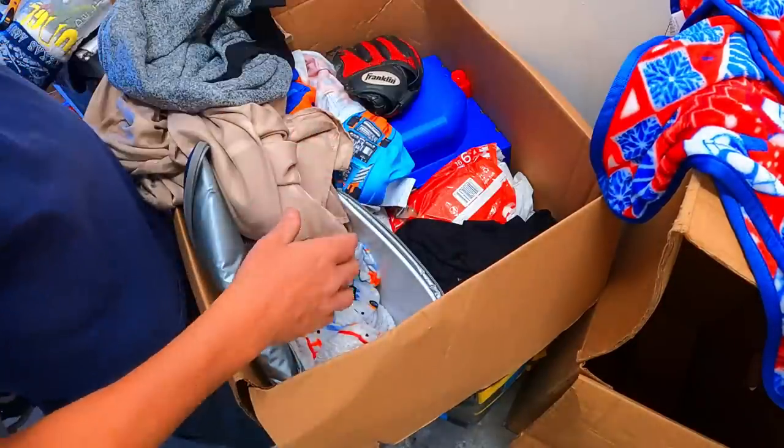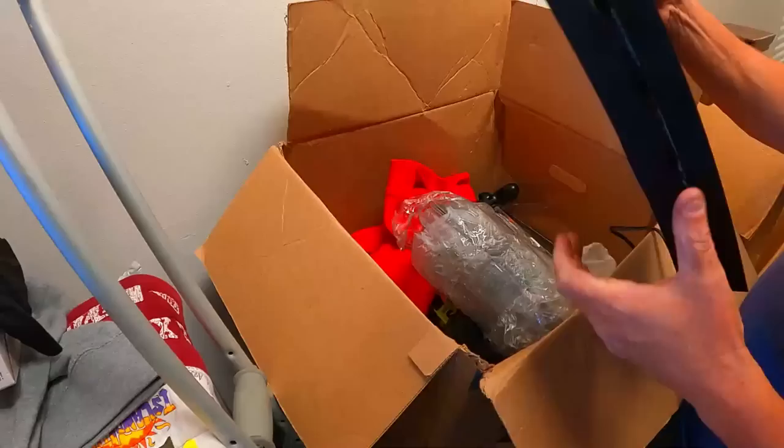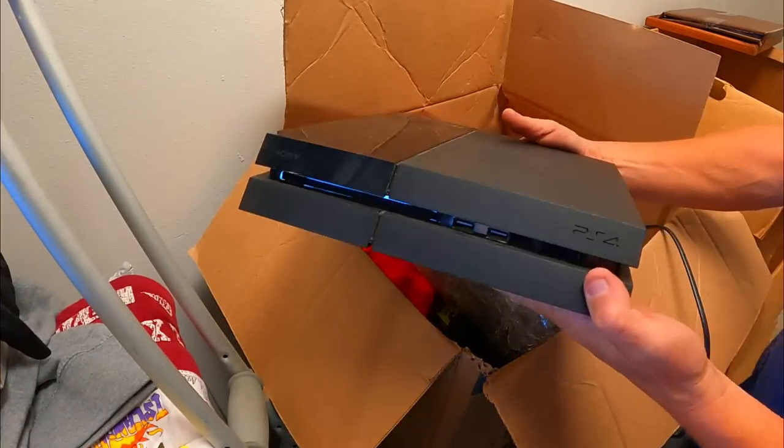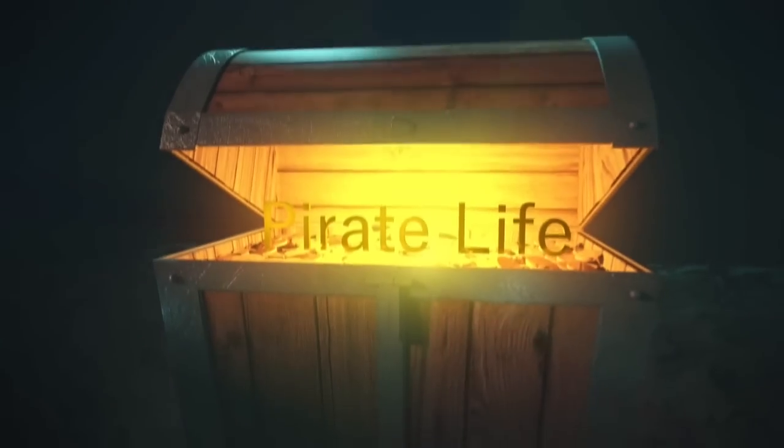I think it's safe to say that that one little item is gonna pay for this unit. Yes, that is a jackpot and that goes in my pile. More facts on that, but I believe that's gonna pay for the unit. To Sony PS4. And they were a police officer, maybe? That is beautiful. Very excited to find that. Enough talking. I think it's safe to say we found well over $2,000.